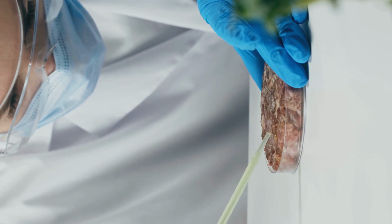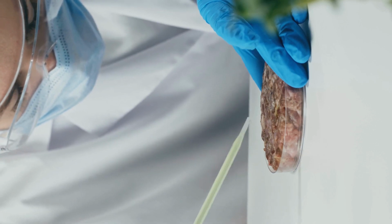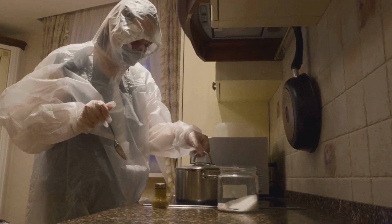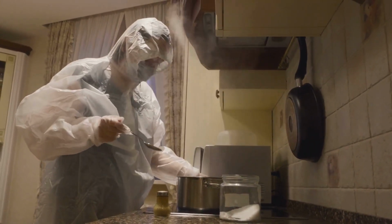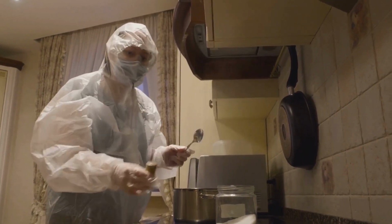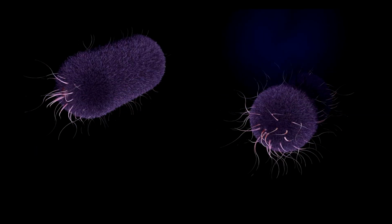These undesired organisms in our food are called pathogens. Pathogens are tiny organisms like bacteria, viruses, and parasites that can make you sick. They're invisible to the naked eye but can be found in contaminated food or water.